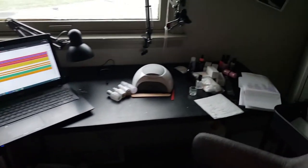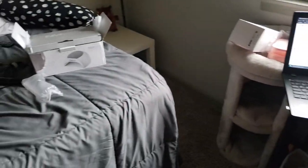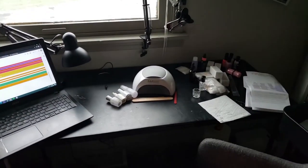And then I'm gonna head up there and get to editing. I also need to clean up the mess that I just made with the jelly cure business. So I might do that really quickly just so I don't have to stare at it.